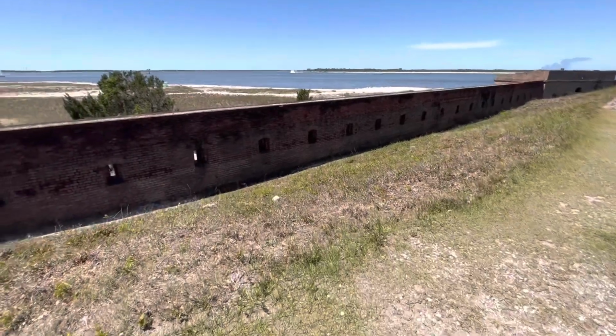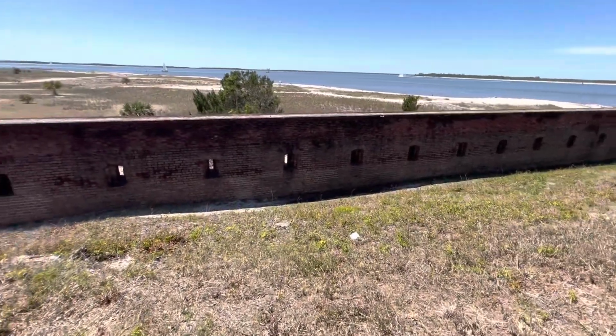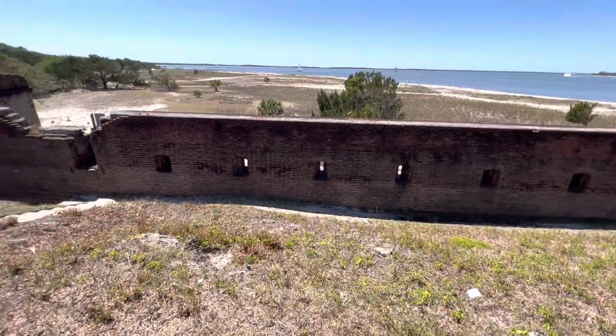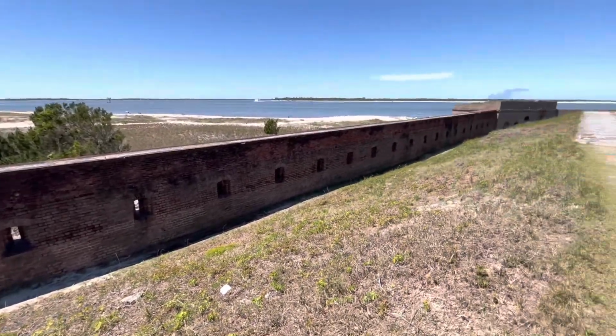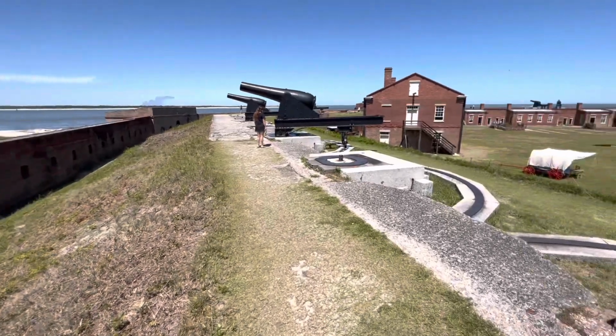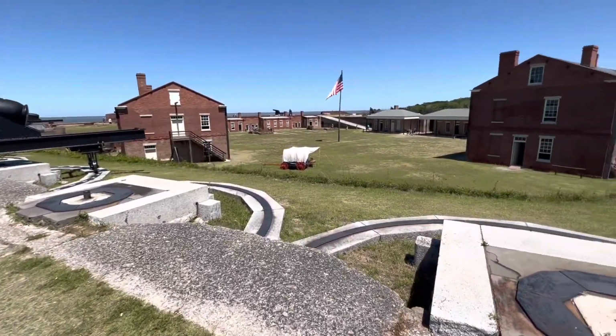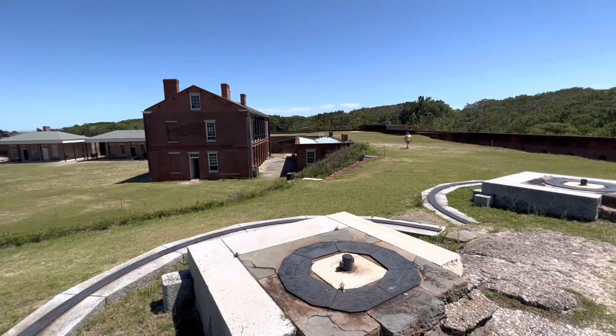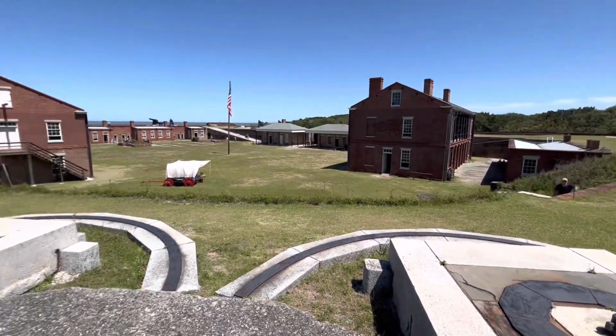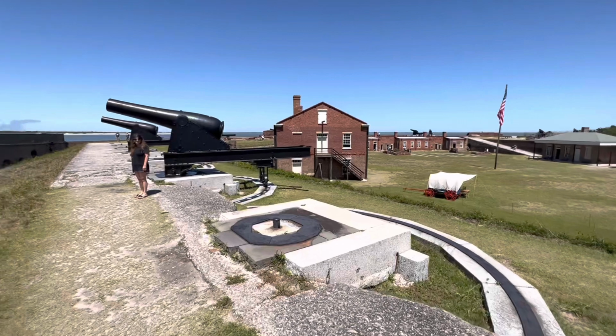Look at the walls, guys. How thick. You can actually walk on top of those walls, they are so thick. So can you imagine being here in the 1800s? This was your post. What a breeze though, beautiful breeze.